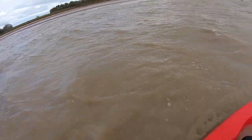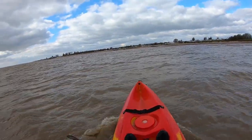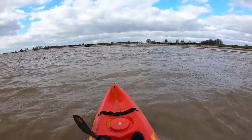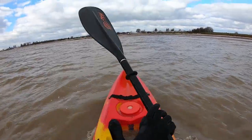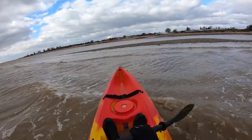Oh man, I am soaked. I'm going to need to land and get this water out. That's not going to be fun to sit in for 6 hours. Just land in here, then launch the other side, I think.